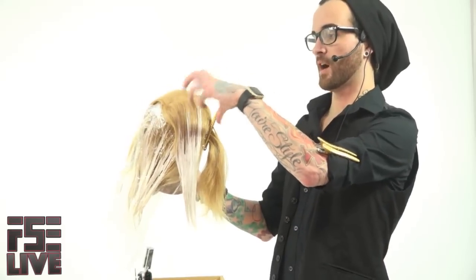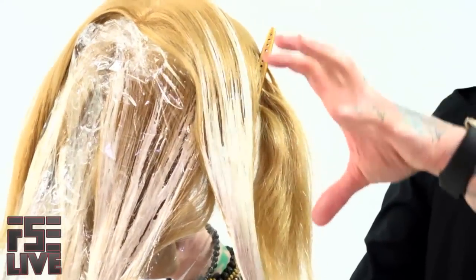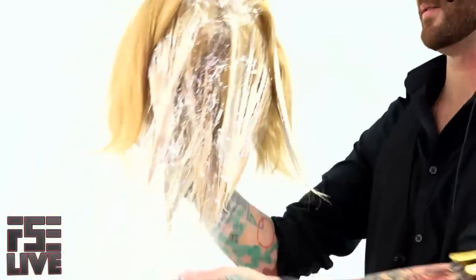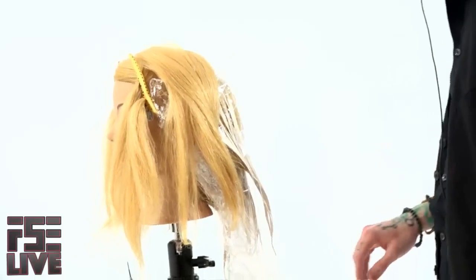So now, this is what I'm talking about, because I feel like just this section looks good and it's reading well on camera. How you've got that dark that just starts to go away. It just dissipates itself, even when you look at it just at the lightener placement. That's what I can expect from this section when this is all said and done. Which, again, is the other reason I really like balayage, because there's no real surprises. Because you did it. You put it there.